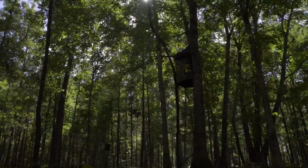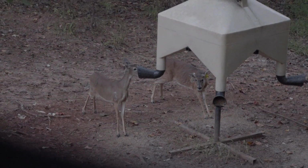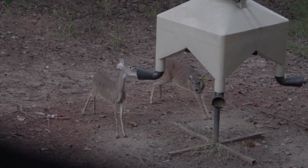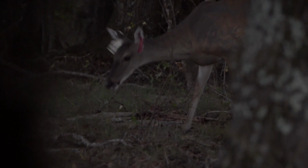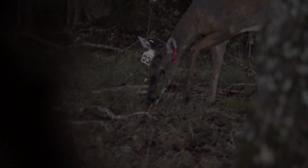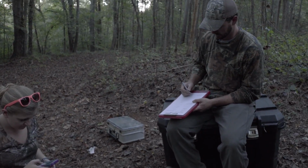So this facility, we aim to keep it at about 110, 120 deer, which is about the max that the land can successfully hold. All the deer, once they've reached about 2.5 and older, we should have handled them by then. So those guys we have darted at least once in their lifetime by that time, and we'll have their genetics on hand and a tissue sample where we get the genetics.